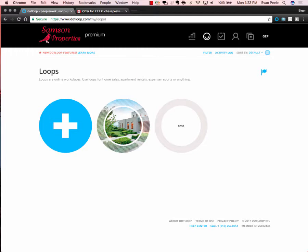So you guys have every single feature that dotloop has today, and you will automatically get all new features that we come out with in the future. So definitely thank them for that. As I mentioned, Coldwell Banker Residential Brokerage doesn't have that level. So you guys are definitely already at an advantage here just by being with Samson Properties. So I've confirmed that I am in a properly set up account.